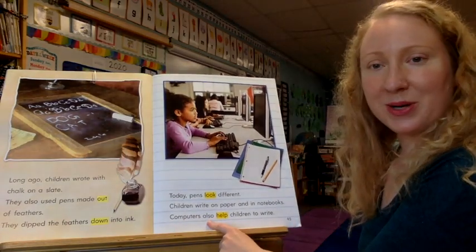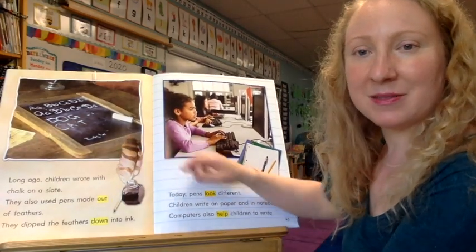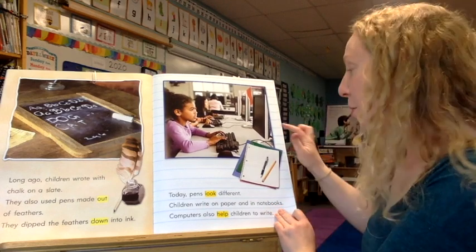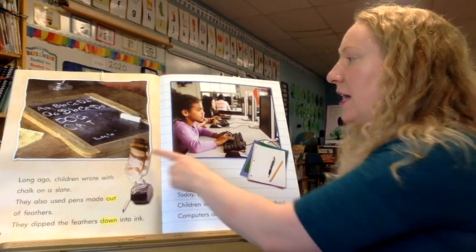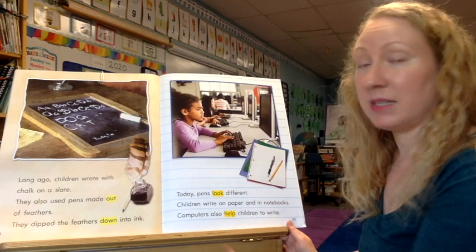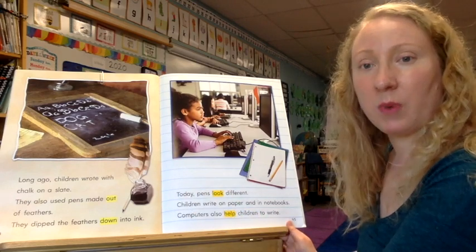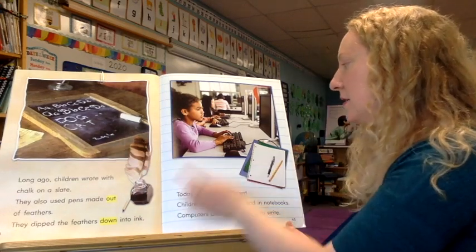Computers also help children to write. Were there computers in the past? No. Today we have computers, right? They help us to write. Do boys and girls today and in the past both need to write? But did they do it in different ways? Yeah. So the same is that they all wrote, but different is that we would write on different things in the past than we do today.